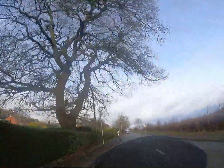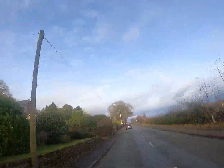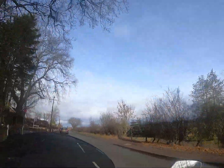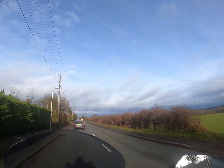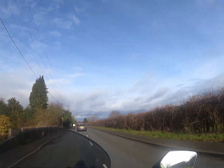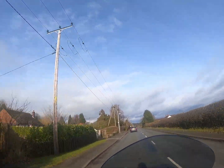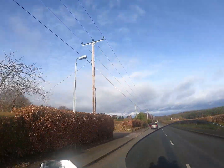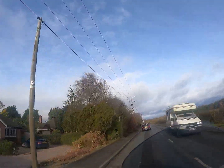Absolutely lovely views anyway, isn't there? Look at these. That'd be a nice house to look out over this countryside. Wow. And that barn would do me for all my new bikes. That'd be fantastic, wouldn't it? And what a day it's turned out, absolutely gorgeous day to ride today. Like I say, this is a road I've never been down, ever.